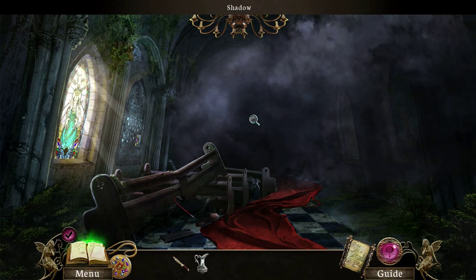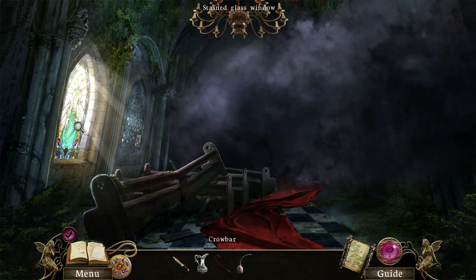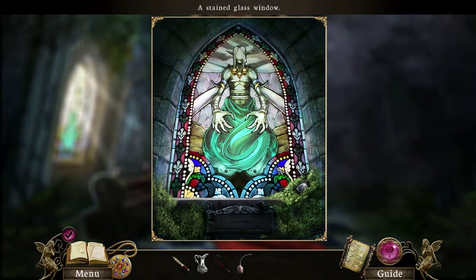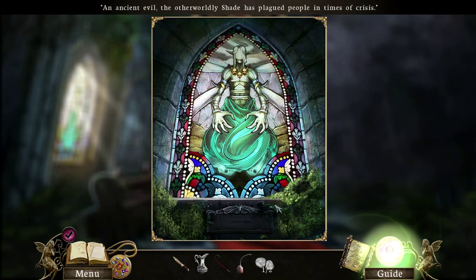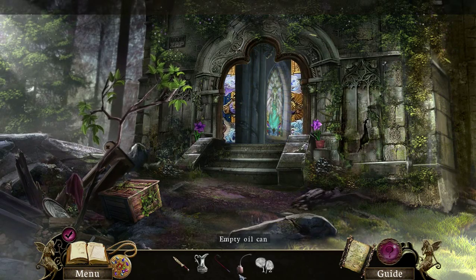Let's see what's inside this chapel. All I see is shadow. Ooh, and a fairy thing. Ooh, and a crane. I bet that will let me open up that, it's a crowbar. I bet that will help me open up. Oh no! What? Who makes a stained glass out of the shade? I need to get rid of the shadow. Anyway, I bet that helps me open up this.